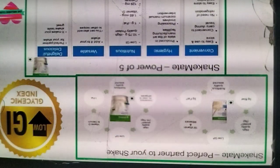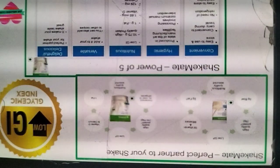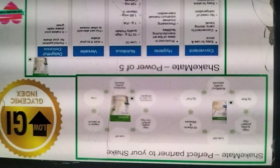Together with your Formula One shake, you want to add on Shake Mate. Shake Mate is also low in glycemic index. It has 18 vitamins and minerals that our body needs. At the same time, it has a high quality of protein. Like when you're having coffee and milk, with the shake you add the Shake Mate. It's low in glycemic index as well. It's easy to use, easy to store. It has vitamin D and calcium. So when you add Shake Mate to your shake, it gives the complete nutrition that your body needs.